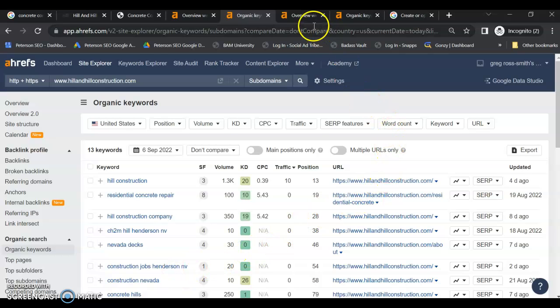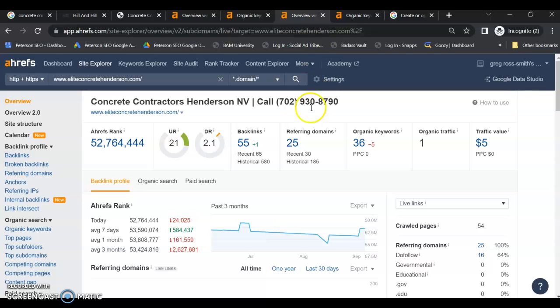Looking at your competitor, they only have a rating of a 2.1 with 55 backlinks, 25 referring domains. Out of those, 16 are do follow. And so you have to beat their 16 in quality and quantity. They have been indexed for more keywords, but they're only getting one person to their website. So these guys are going to be super easy to beat.